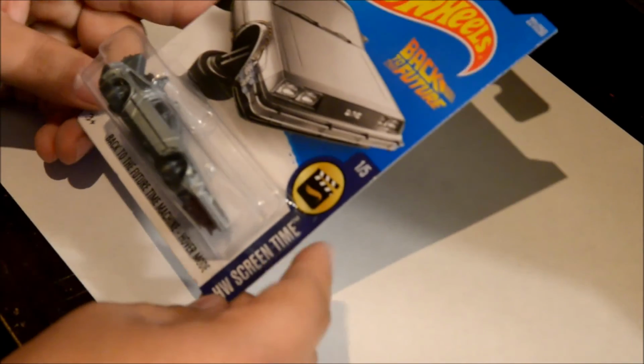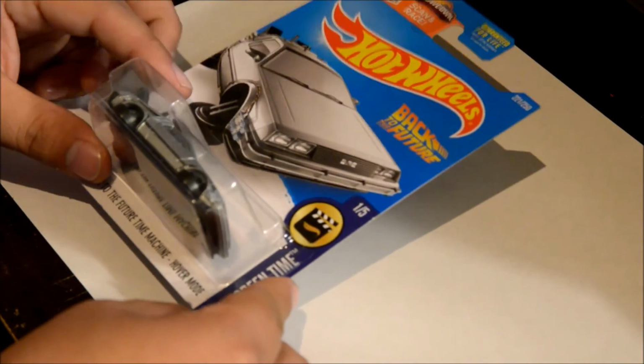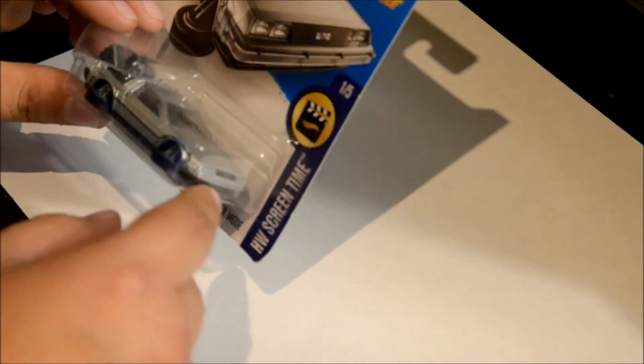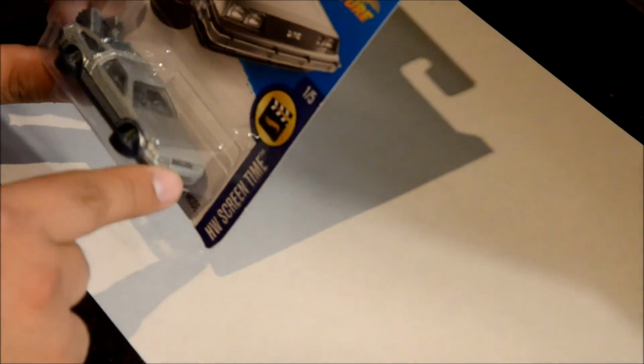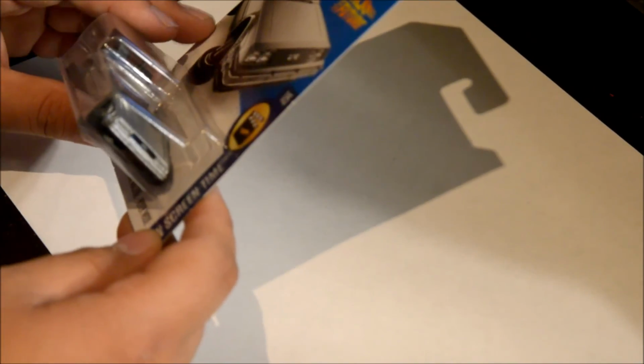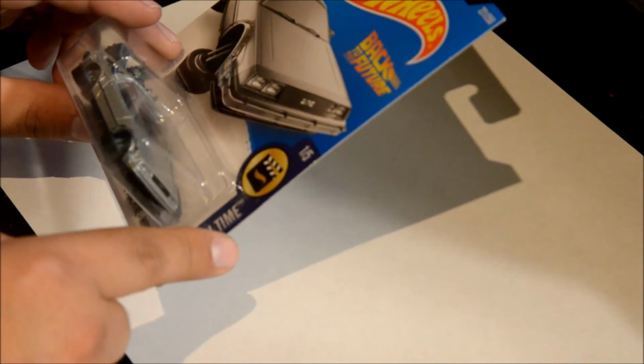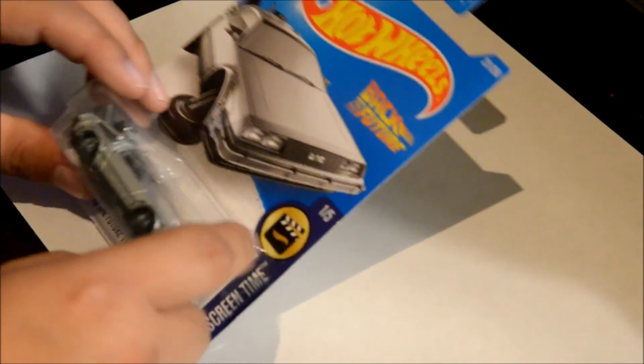Next car is the Time Machine in hover mode, the DeLorean. I already have the normal version of this, the mainline version, and I am going to feature that later on too when I open this car. And I do have a couple of other DeLoreans as well. A mainline black, if I remember correctly, and another one that's the red version, I think the one that's released recently. When I get to open this, I'll show all of those other cars too.